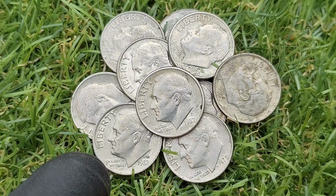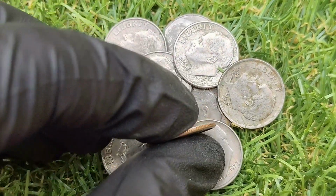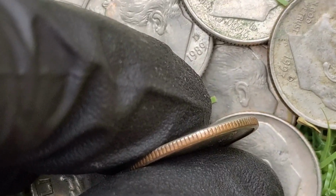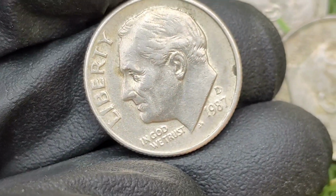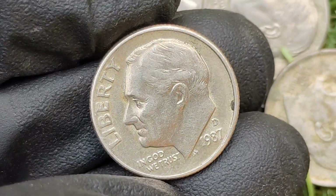A dime struck off-center can be valuable, especially if the off-center strike is significant, leaving part of the design missing. Clipped planchet. This occurs when part of the blank metal disc is missing, resulting in a curved or straight clip on the edge of the coin. Clipped planchet errors can add value.